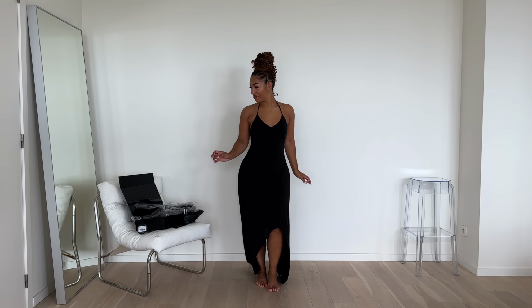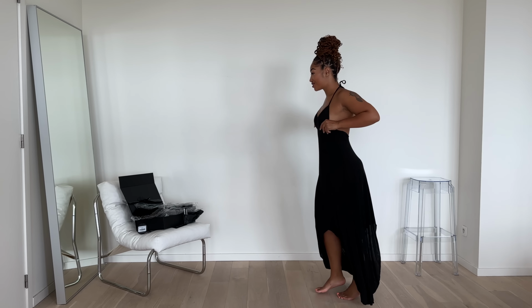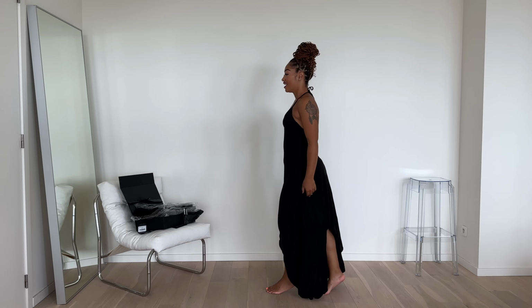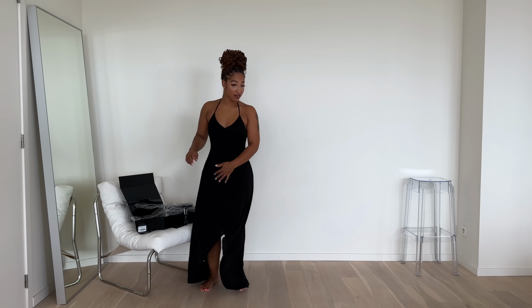I am loving this. Oh my god, this is literally just as how I saw it on the model. So cute. This is normally not a dress that I would usually pick, but lately I'm in my grown woman era. I don't know, there is like a switch. I can feel it. Something is changing. And these kind of things are really exciting me.